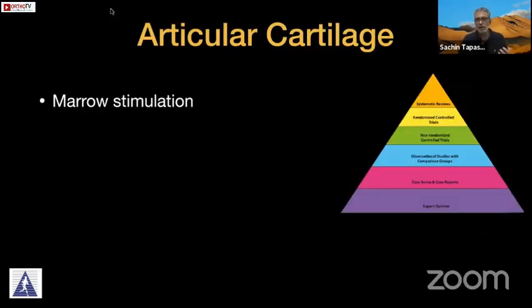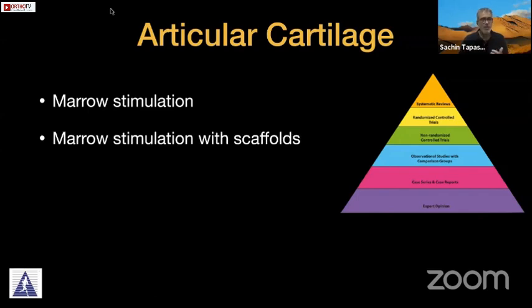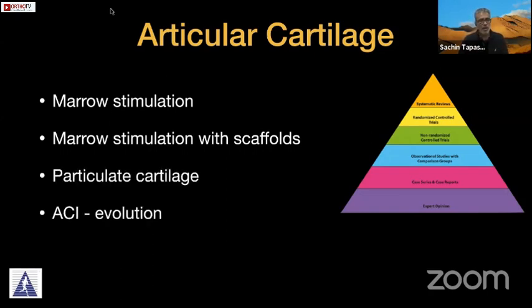If you look at articular cartilage, and what we have on the side of your screen is essentially the pyramid of evidence that we have. I think we have been shown pretty well that articular cartilage has shown all the 5 levels of evidence. We've been well established with techniques of marrow stimulation. We've been using marrow stimulation with scaffolds. There's been good evidence now that is coming out on particulate cartilage as well.